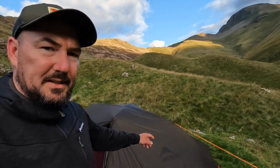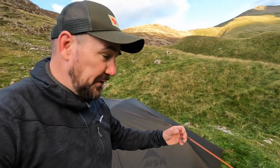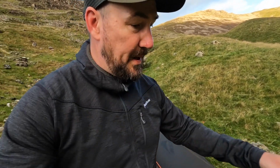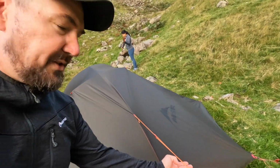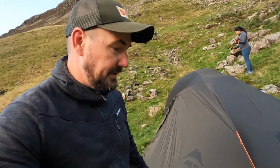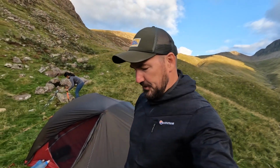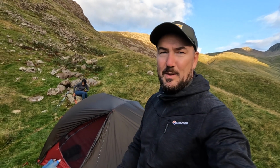But I've also added an extra long guy line to the front, so I can put another trekking pole here, wrap the guy line around it, secure it, and then peg it out, so I can lift this guy line up, if you see what I mean. So you've got more stability on that front pole, and hopefully that should see us through any bad weather. But the major problem we have camping here is that the ground is so rocky.